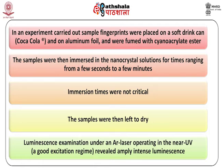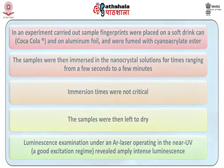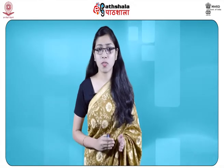Luminescence examination under the argon laser operating in the near UV, which is a good excitation regime, revealed amply intense luminescence. Because there was generally heavy coverage of the immersed sample portion masking the fingerprint detail, the samples were subjected to gentle rinsing with hexane so as to remove excess nanocrystal deposition, leaving behind clear fingerprint detail.